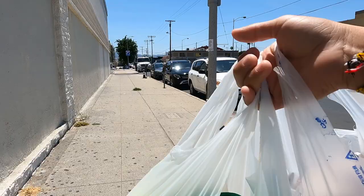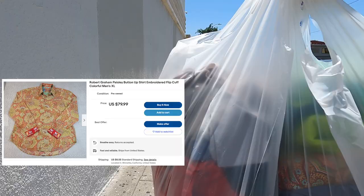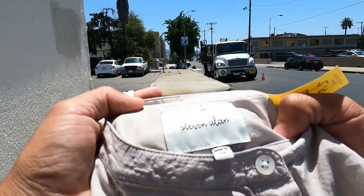I mean, you saw this Robert Graham shirt actually might go for close to that because it's so colorful, because of the embroidery and because of the paisley. Should get close to that. And this button-up shirt is surprisingly popular too. Steven Allen one, so that'll probably cover the whole bag. Everything else is profit, so definitely a successful trip.